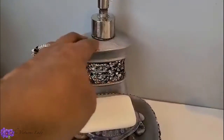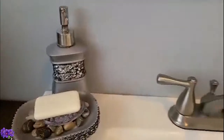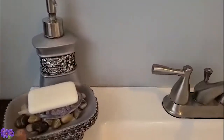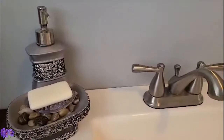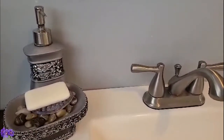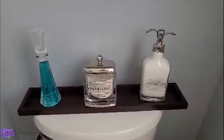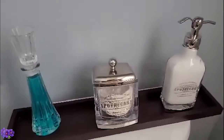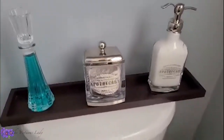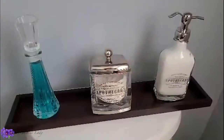This is what I use for my hand soap. And I have it displayed directly on my counter because this is where I wash my hands. So I just wanted something that would be eye-pleasing and a good way to display it. Over here behind the toilet on top in this tray, I was going to put rocks in here and I just chose not to because it would be too hard trying to maneuver things around it.